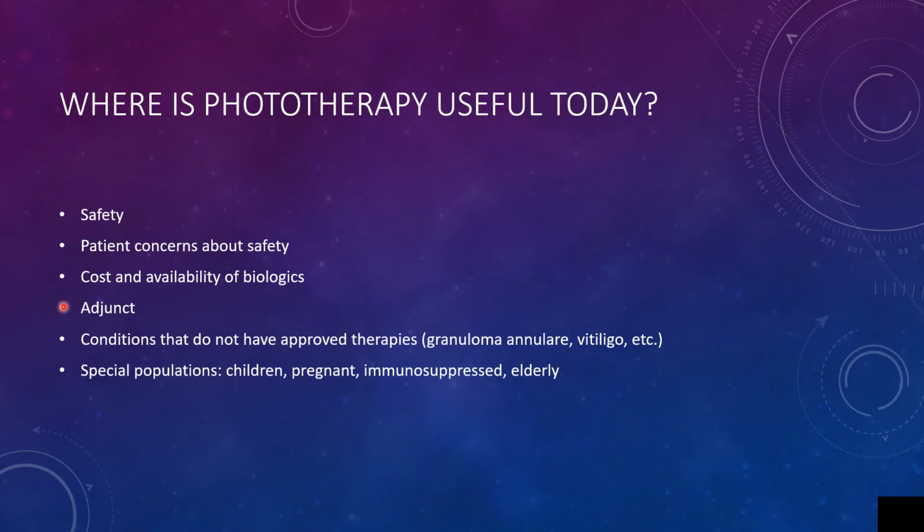It also can be used as an adjunct therapy. Phototherapy can be added on to biologic or other systemic therapy when that therapy is not getting the job completely done. There are also conditions that, at least in the United States, do not have approved therapies where phototherapy can be quite helpful, like granuloma annulare, of course vitiligo, and other common dermatologic conditions that may not have a specific therapy approved. And then lastly, as I mentioned, special populations, children, pregnant patients, the immunosuppressed, the elderly, can all safely benefit from narrowband UVB especially.